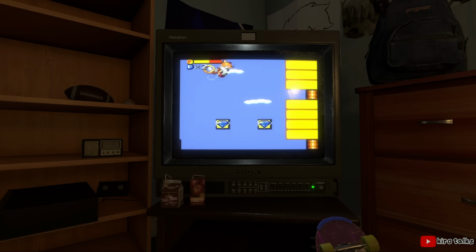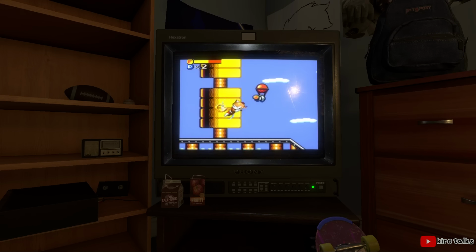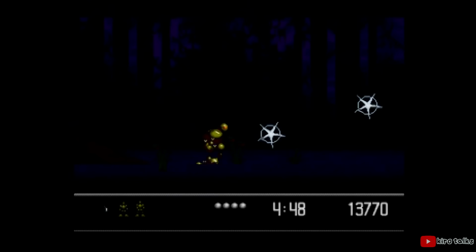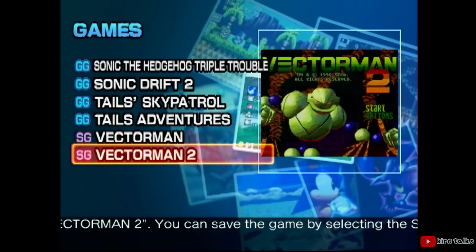Maybe Sega Sonic the Hedgehog? Oh, maybe Knuckles Chaotix? Oh, maybe some of the Master System games? Vector Man. I don't know who on the development team was a Vector Man fanboy, but for some reason they included a random Genesis game along with its sequel Vector Man 2 in this collection.